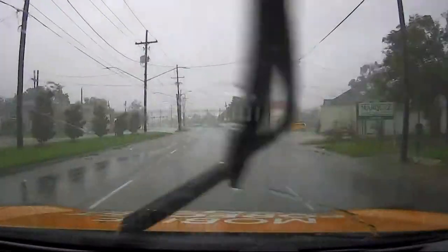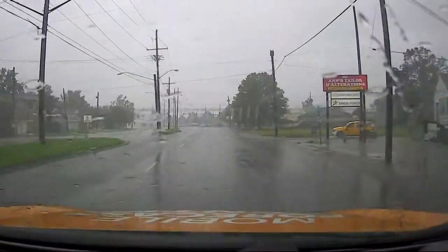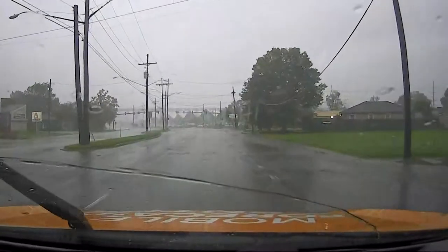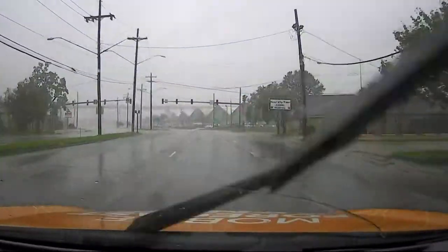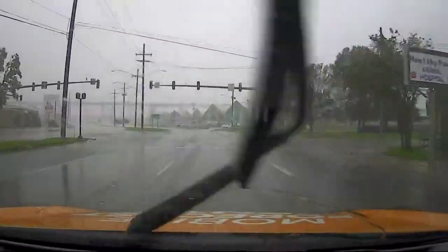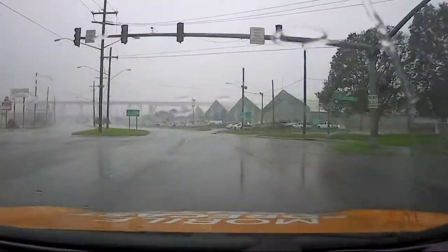Yeah, when we get to that split, let's hang a right. So head towards Metairie? Yeah, head towards Metairie. That'll give people an idea of what we're seeing in Metairie.